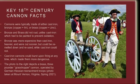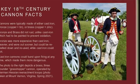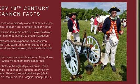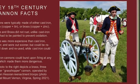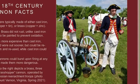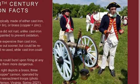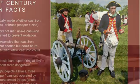These are not Continental troops. You would think they were because they're blue. They're actually German Hessian troops. The Hessian Germans fought alongside the British, who paid them to do their fighting in America because they didn't have enough troops of their own. I have to imagine that their blue uniforms caused some confusion on the battlefield with the Continental Army.